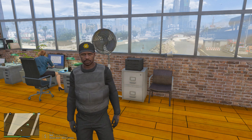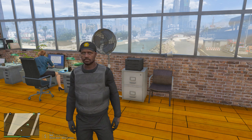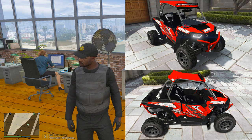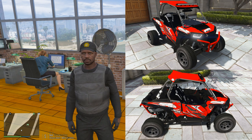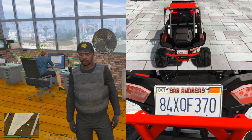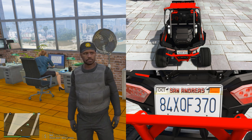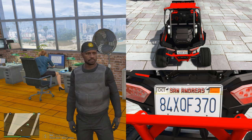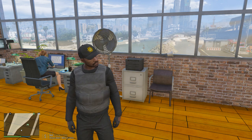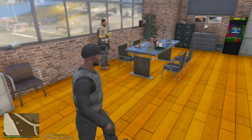The second vehicle we're going to be picking up is going to be the trailer. And then the third vehicle is also going to be, I think it's like a Polaris, like all-terrain vehicle. So that license plate is going to be 84X as in X-ray, Q, F as in Frank, 370. So we're going to look for that as well, on top of the trailer and on top of the two jet skis and dirt bike. So let's go ahead and get to work, guys.